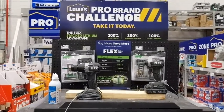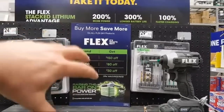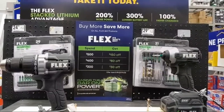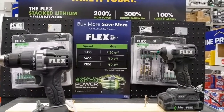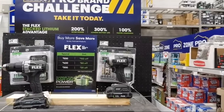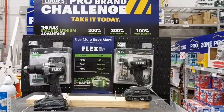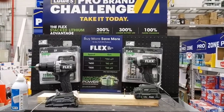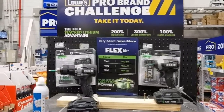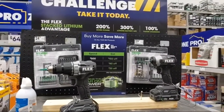Now, here's the other thing. To incentivize you even more, they're doing a lifetime service agreement, a lifetime bumper-to-bumper warranty on all their tools that are purchased, batteries, everything, from now until the end of 2022. As long as you get them registered, they will be covered under a bumper-to-bumper warranty for life. I would like that to be a thing that happens forever, but it's not going to be. So just be mindful of that.